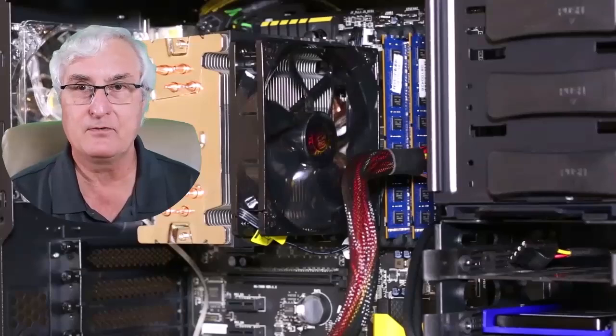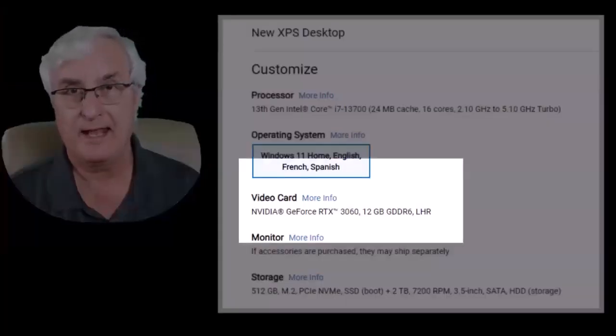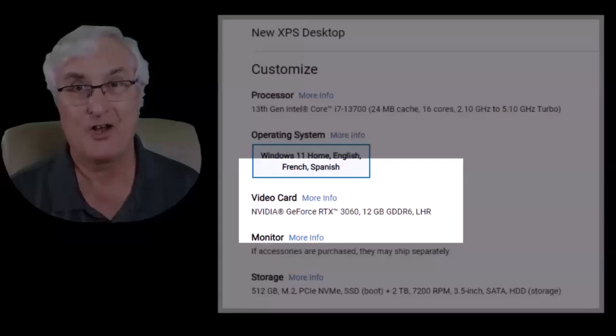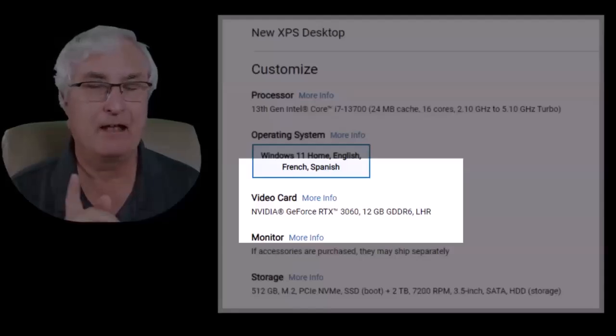I reviewed Dell's computers recently, and most of their computers come with an option for an NVIDIA card. I have one in this PC, and I would encourage you to consider that in your budgeting.